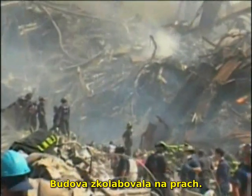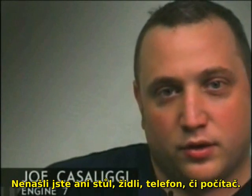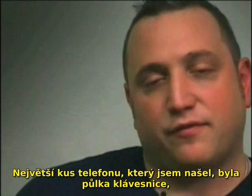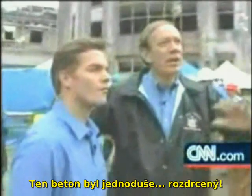The building collapsed to dust. You don't find a desk. You don't find a chair. You don't find a telephone, a computer. The biggest piece of a telephone I found was half of the keypad, and it was about this big. What happened to the concrete? The concrete was pulverized from river to river. There was dust powder 2-3 inches thick. The concrete was just pulverized.